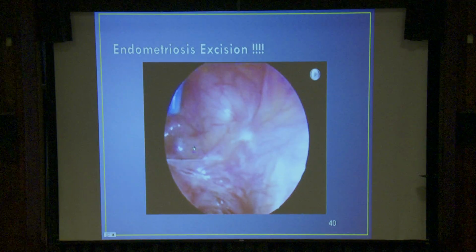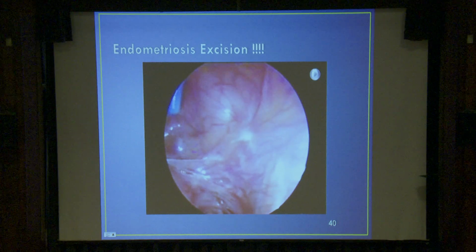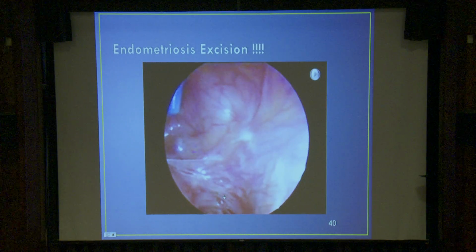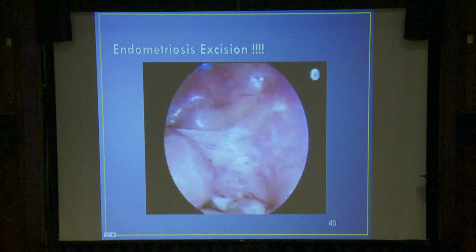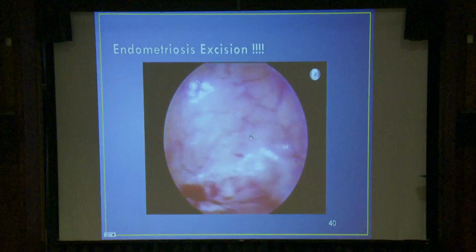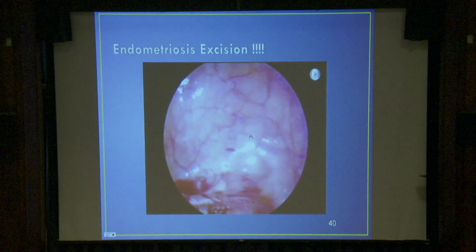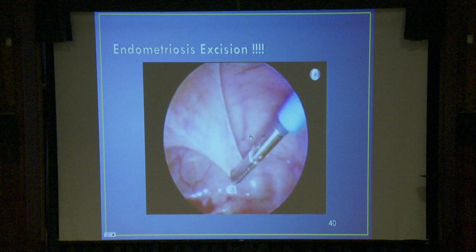Now this is the case I'd like you to pay attention to, please. This is the right side, left side, this uterus is here. Look at these tiny, tiny spots of endometriosis. This is the uterus. You see, this is what I describe as miliary type of endometriosis. Small spots all over the abdomen.